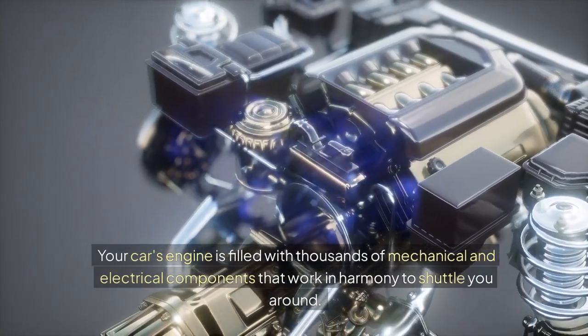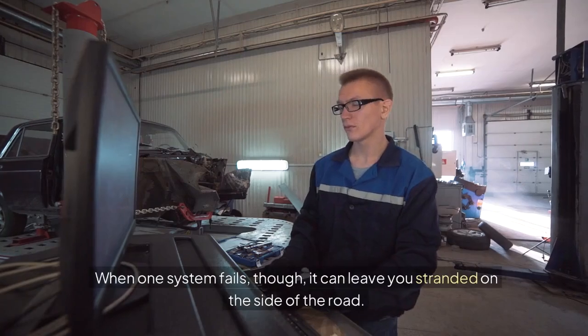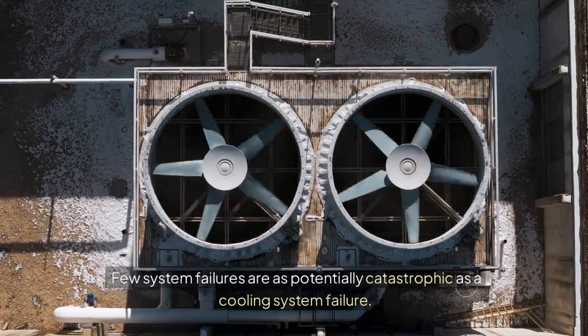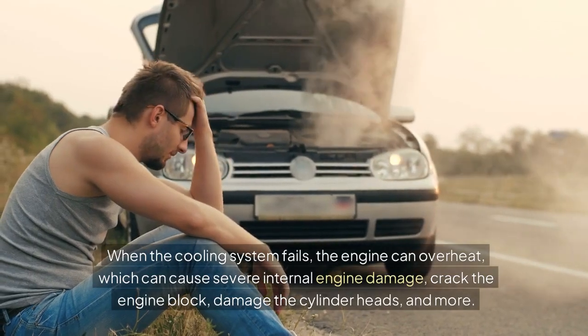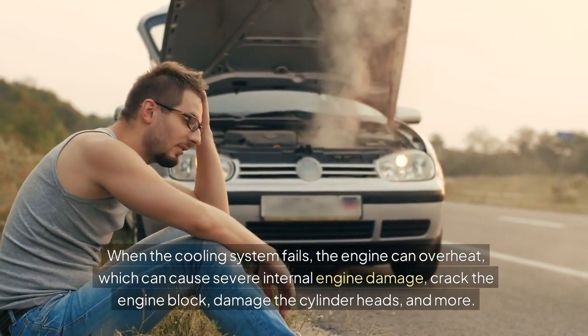Your car's engine is filled with thousands of mechanical and electrical components that work in harmony to shuttle you around. When one system fails, though, it can leave you stranded on the side of the road. Few system failures are as potentially catastrophic as a cooling system failure. When the cooling system fails, the engine can overheat, which can cause severe internal engine damage, crack the engine block, damage the cylinder heads, and more.